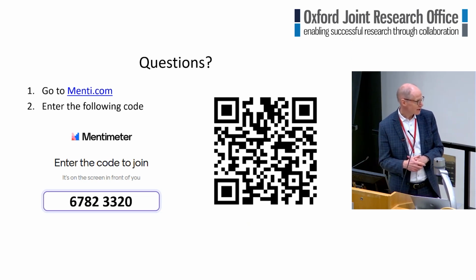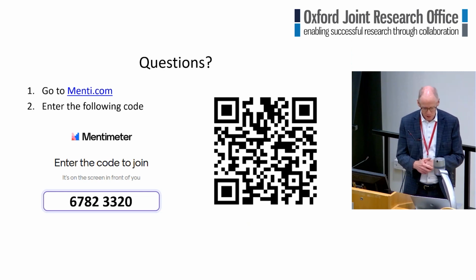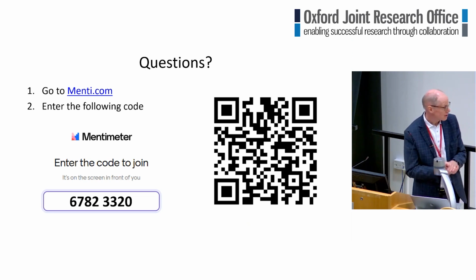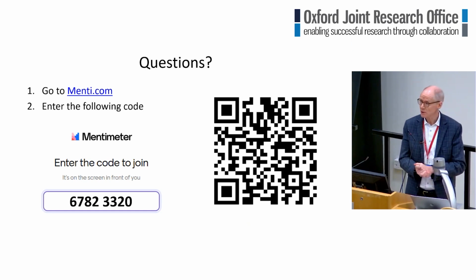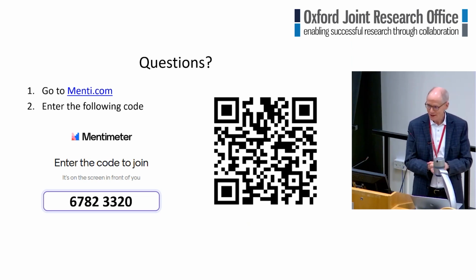On my left, you may not see them on camera yet, but you will when we have questions, are our expert panel. We've got Ben Atwood representing Oxford University Hospitals, Brian Marsden for the University of Oxford Medical Sciences Division, and Tanya Smith from Oxford Health. So we've got really good representation from across the Oxford partners. And again, we're grateful to you for being willing to subject yourself to questions from the audience and online, and we'll come to you shortly.